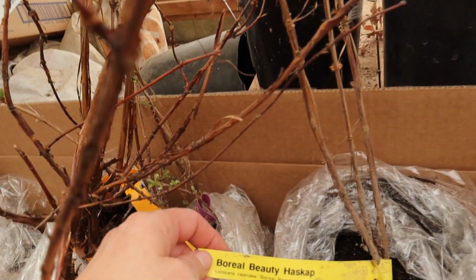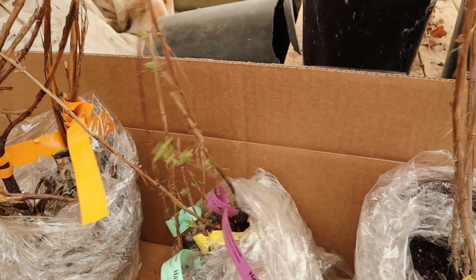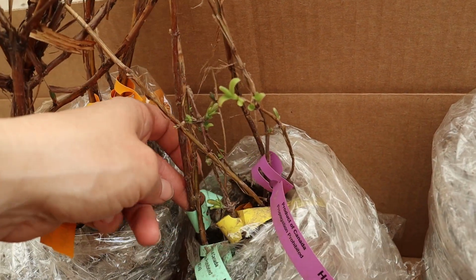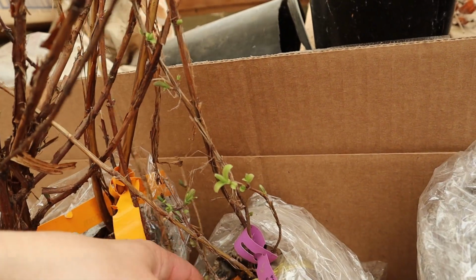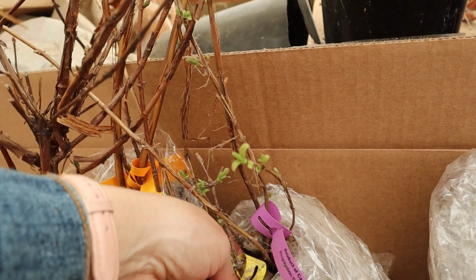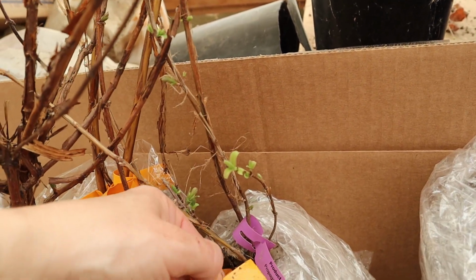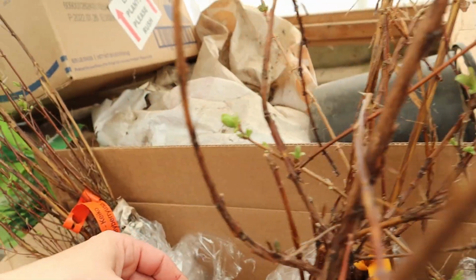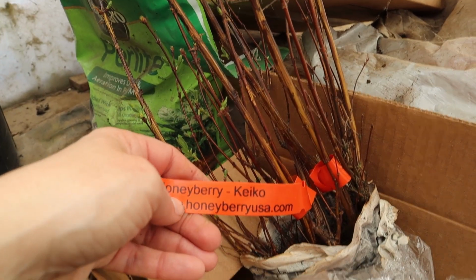These are the kinds that I got. This is the Boreal Beauty. And then here we have Indigo Treat. Boreal Blizzard, I got 2 of those, I do believe. This one is the Honeybee. And then this one here is Indigo Gem. So you have Indigo Gem and Indigo Treat. These right here are both the same. They are the Kawai. And then here we have Keiko.